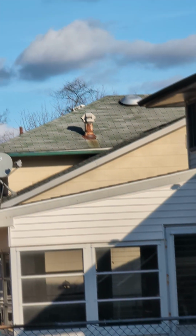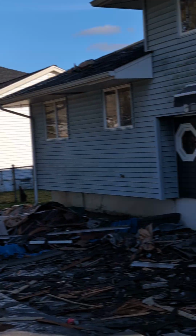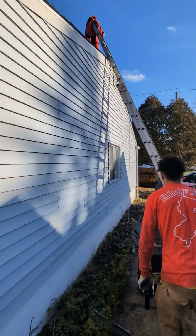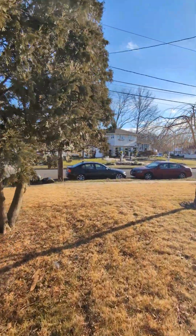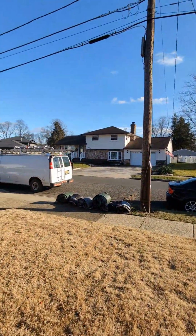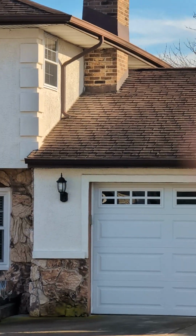Just show you something. You see this here? That's a 3-tab home, okay? That is the only 3-tab home that remains on this block. We're familiar with the term indemnity, and we understand what that means. But does it mean that the homeowner is going to put an inferior product? Look at this area. Look at the comparable homes.